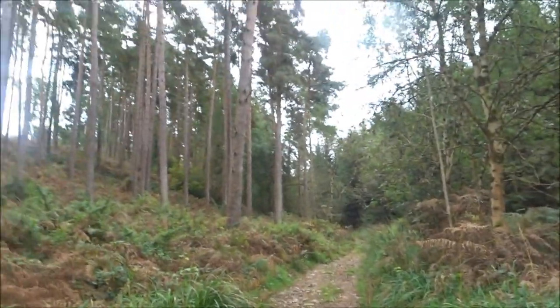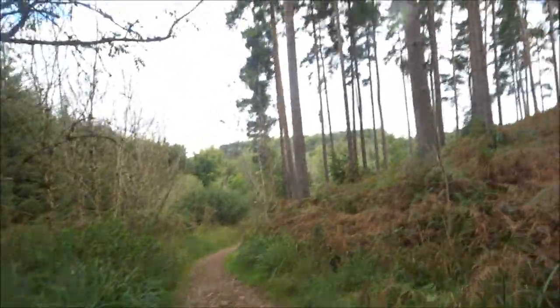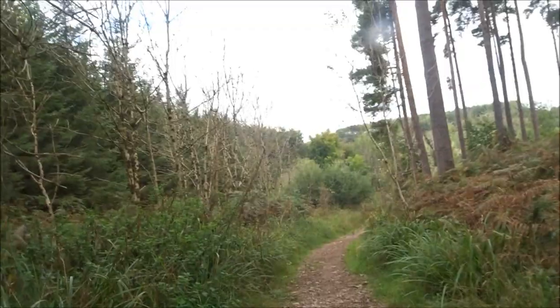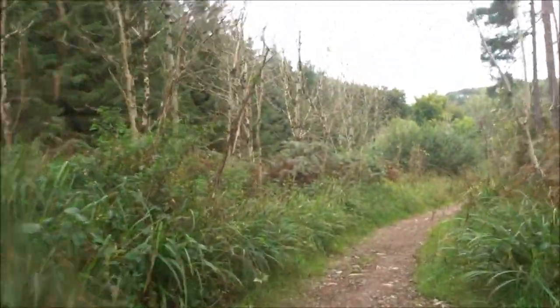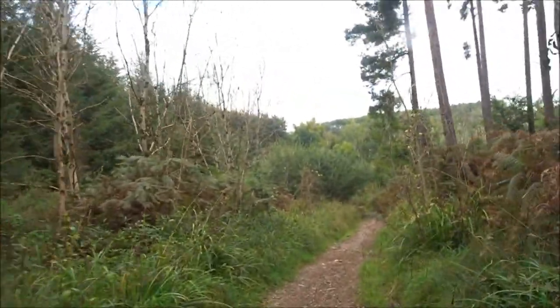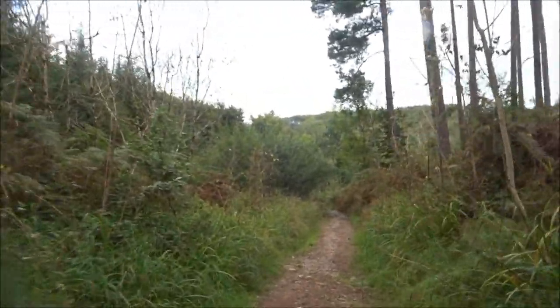Right, back on again, leaving these lovely big tall pines. Following the path down and down into the valley. The hill fort will be over there somewhere, but I've never been on this track, don't forget. If I have, I can't remember it. I don't want to end up in a bog, which you can do here.